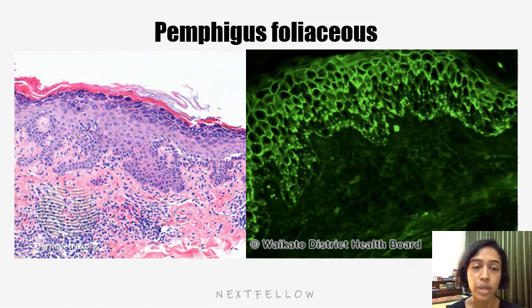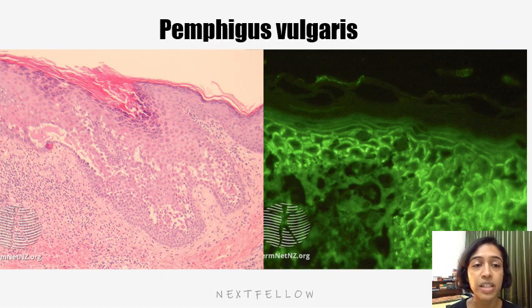Here is pemphigus foliaceus. On the left, you see the histopath where there's very superficial exfoliation, almost at just the subcorneal layer, okay, the stratum corneum. The lower layers of the epidermis are intact. On the right, you will see a very superficial fishnet pattern in the epidermis. That is antibodies which are lining the epidermal cells all around, so it forms a net pattern. This is pemphigus vulgaris. On the left, the histopath shows a deeper involvement in the epidermis. It's the lower epidermis, that's in the spinous layer. So you see acantholysis there. You can see a blister cavity over there. And on the right, you see the fishnet pattern, which involves most of the epidermis.